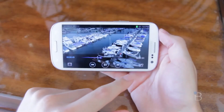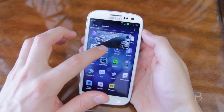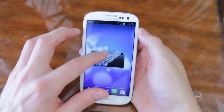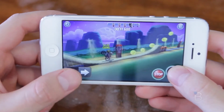If the idea of a big screen excites you, if you want something you can wow your friends with groundbreaking technology like NFC, wireless sharing, then you probably want to go for the Galaxy S3. Now, on the other hand, the iPhone 5 definitely has a better selection of apps and games, and that's just the truth of the matter because there are at least 5 or 6 games on iOS that I really enjoy that aren't on the Play Store.